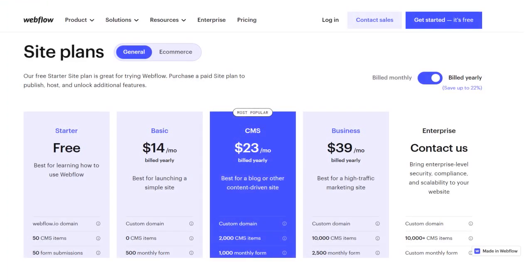I want you to look right now on the screen. Here is the pricing for Webflow as of the date of this show.